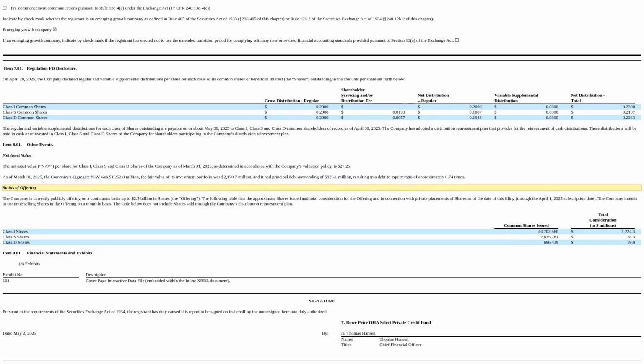What does this all mean? T. Rowe Price OHA Select Private Credit Fund is actively managing its assets, paying out distributions to shareholders, and continuing to offer new shares. The debt-to-equity ratio suggests they're using debt, but not excessively, to boost their investment power. One thing to keep an eye on is those shareholder servicing fees. While they might seem small, they do eat into the returns for Class S and Class D shareholders. So if you're an investor, make sure you understand what you're paying for. On the offering, this continuous offering indicates they're actively raising capital, which they're likely using to invest in more private credit opportunities. Whether that's a good thing depends on how well they deploy that capital and the returns they generate.